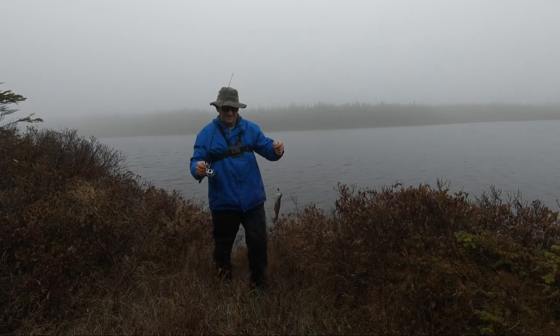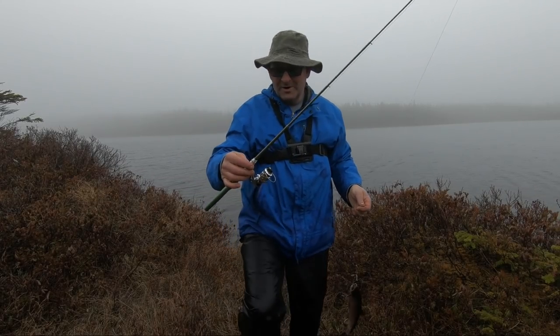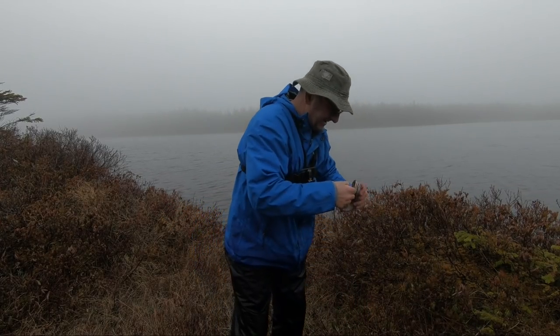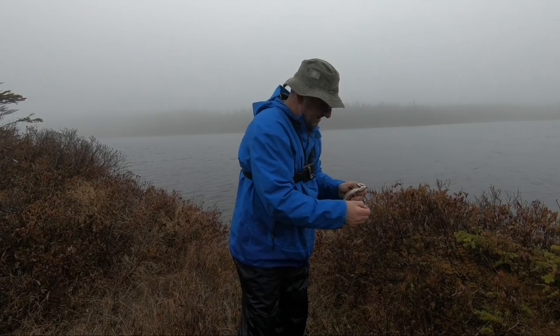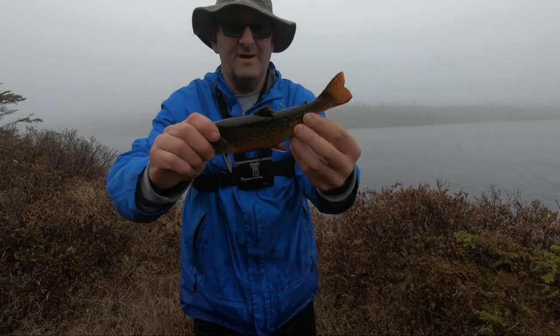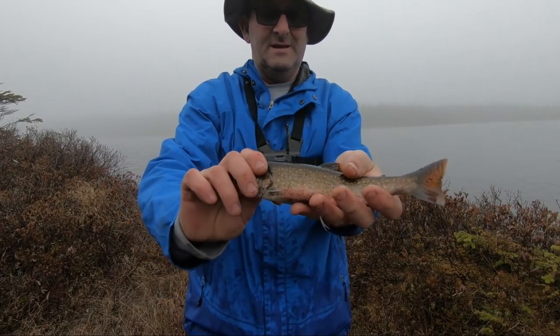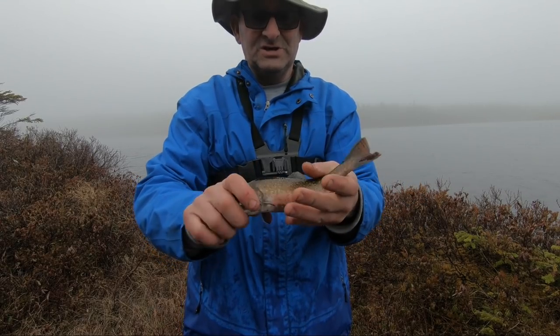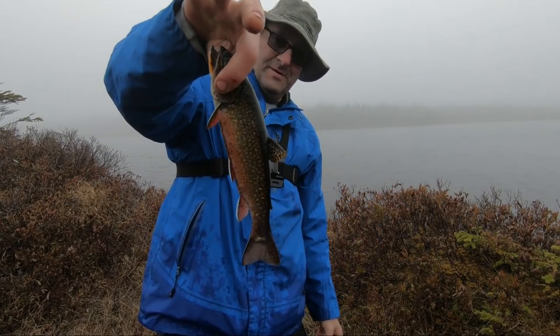Nice one. So the little rod worked. It's just a little guy, but he got a nice fish. And we got a nice brookie there. Really nice. I catch one more like that and that'll be lunch. Perfect size.